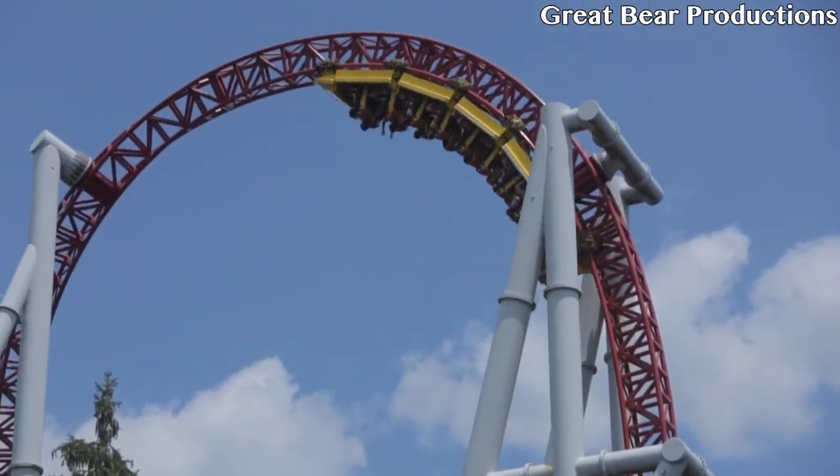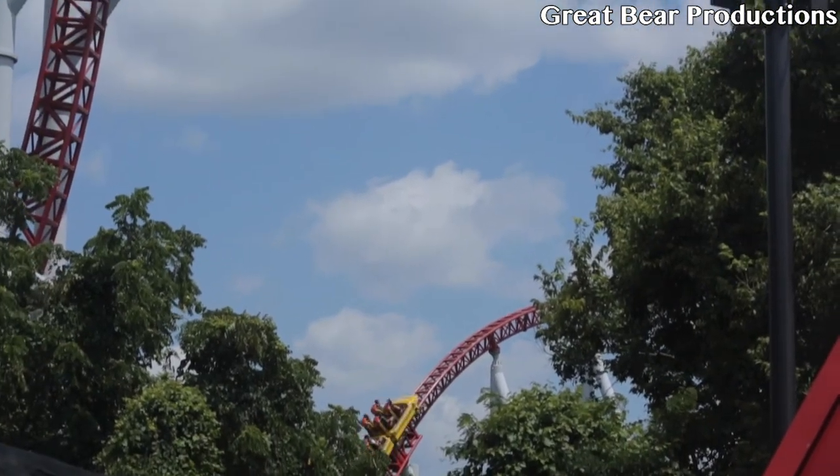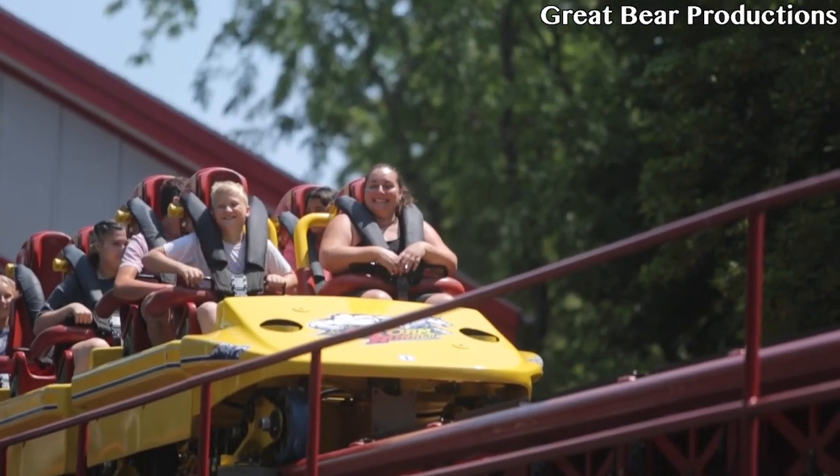Now, most people don't like the color scheme of this ride. Red track, white supports, and yellow trains. But I actually like them. I think the colors fit well together, and it looks like a great ride.